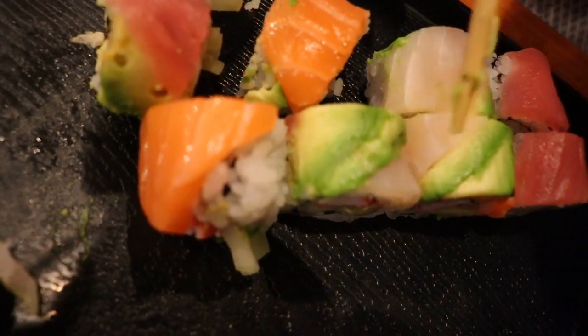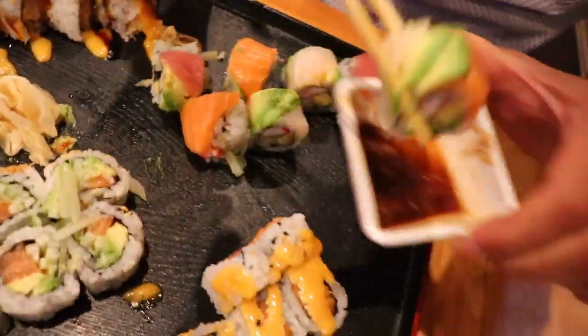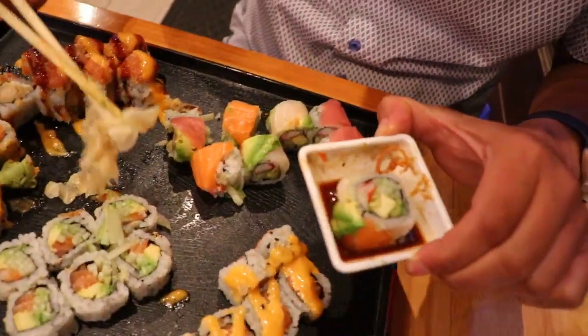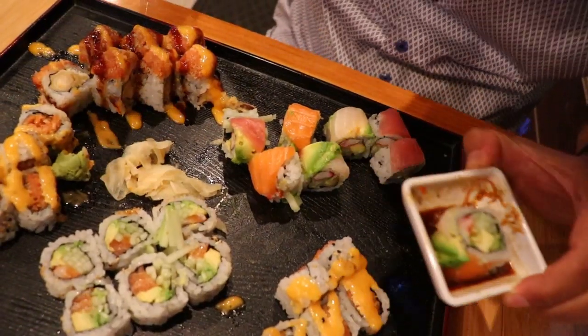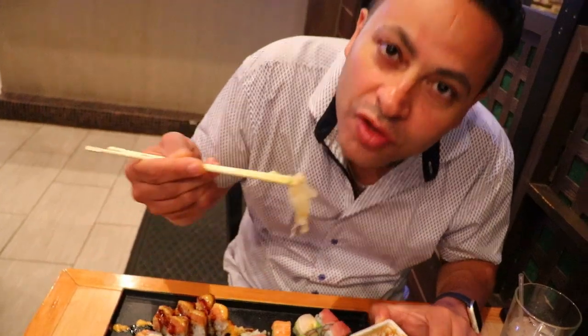And that one is the white tuna and the avocado. That's delicious. I like that one. Let's go for the white tuna and the avocado. And that's gonna be delicious. Let's get some of that beautiful pickles. Look at that, look at that. Oh. Just love that pickle by itself. Just love those pickles. Cannot get enough of that.